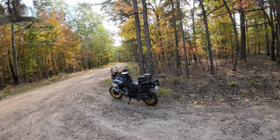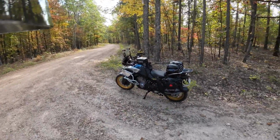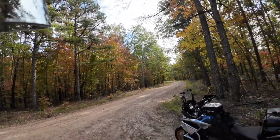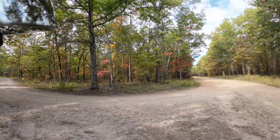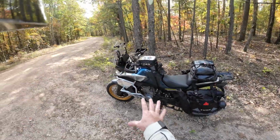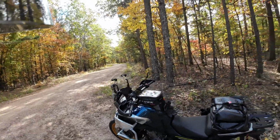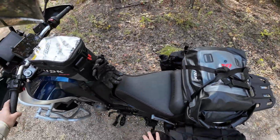Well, we've got our mighty Ibex all loaded up with the camera gear. We're ready to go out and make a video today. We've got some beautiful color coming in the trees here. It's really pretty. If the sun will stay out, we'll get some nice video of this. Let's get mounted up. We're going to head to the river here. Eventually we'll get there. It's a pretty good hike, but that's okay. That's what we're after, is the hike.